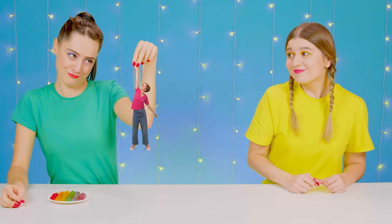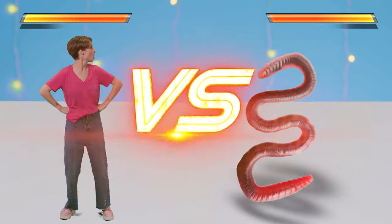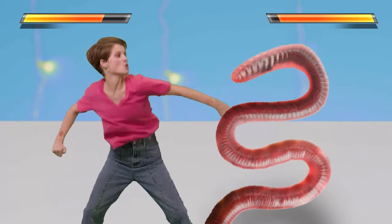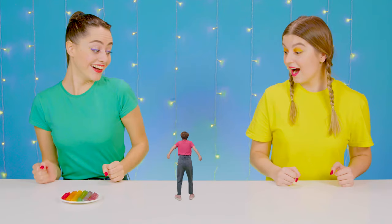Look how cute. Hey! Hey, you! You're gonna bite me? That hurts! I'll take care of you. You're gonna fight with a real snake. You think I'm scared? I'll take care of this in two counts. I wonder who will win. I don't know. But I think the worm is stronger. The worm? I'll defeat him. Take that. And that. She really did win. What do you think? Yeah! That was a cool fight.